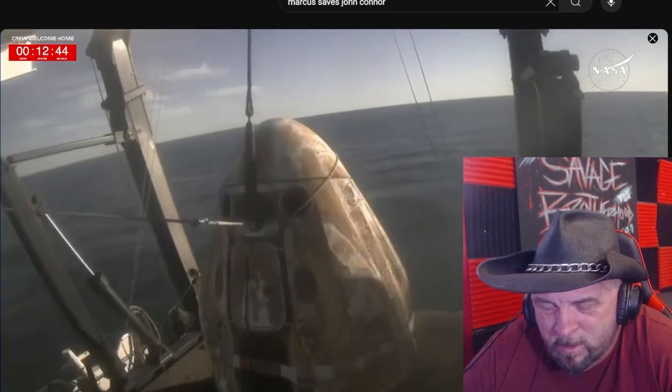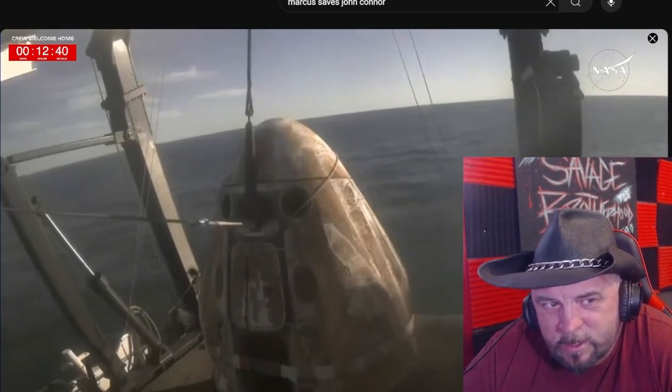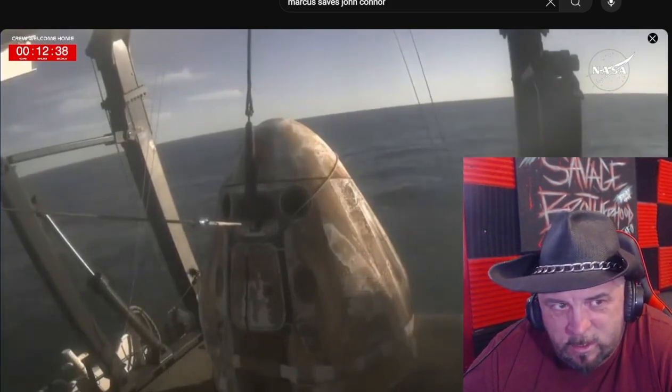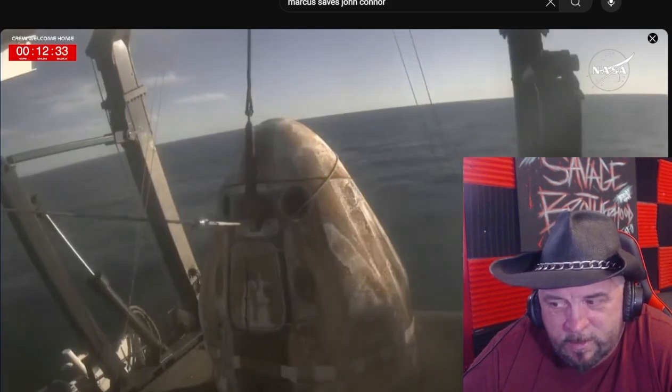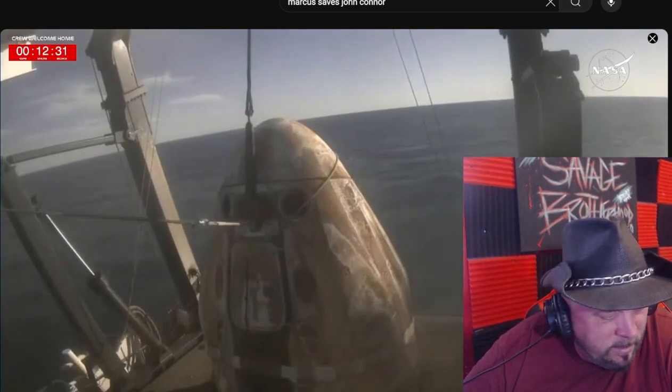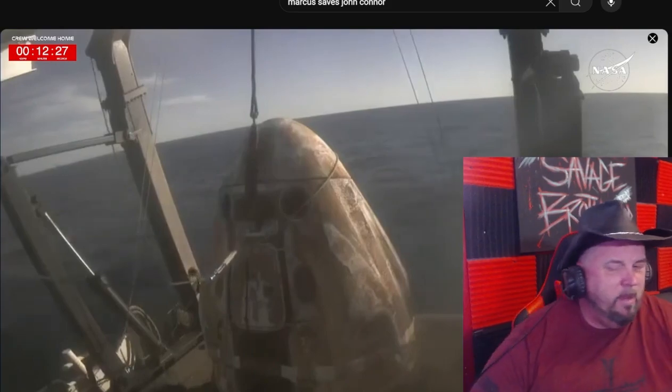So I wonder when they get reunited with their family. I don't know, because they have to go back to the coast and fly back to Houston. Once the spacecraft is secured and oriented correctly in the nest, Dragon will be moved into the hangar located underneath that helipad that we saw earlier from the aerial views during recovery. All that has to be done.